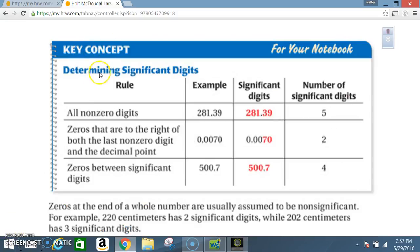Key concept, determining significant digits. Rule: all non-zero digits. Example, 281.39. Significant digits: 2, 8, 1, 3, and 9. Number of significant digits: 5. So once again, all non-zero digits are significant. None of these numbers are zeros, so therefore, you have 5 significant digits.